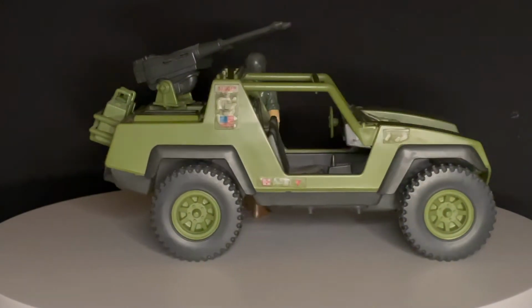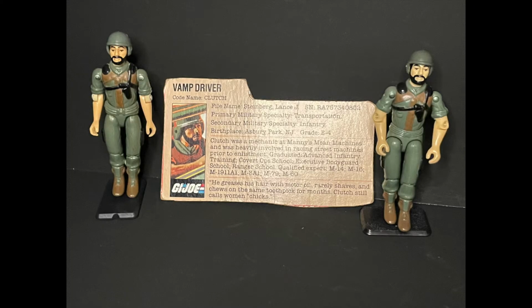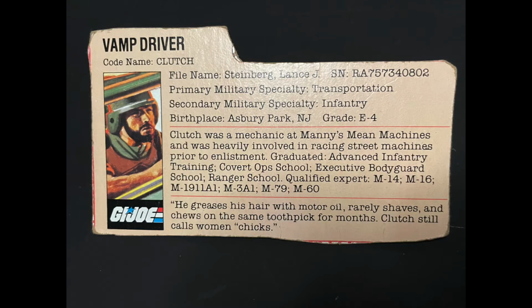Now, to start off, we got Clutch. One of the great things about Clutch is he's E4. His primary MOS is transportation, but his secondary is in infantry. So he is perfect for the G.I. Joe team, especially the OG-13. He was racing on the street prior to enlistment. He was kind of a troublemaker. He was living a life of excitement and adventure that racing does involve, that does adrenalize.